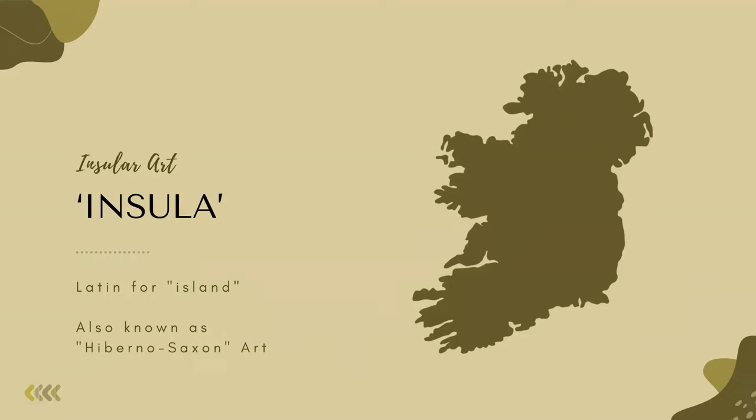But because Romans didn't use boats that often, they were more land campaigners, they didn't really decide to go into Ireland. And yes, there was a little bit of influence that we see, but honestly, it was untouched. And so we get a very strong, unique artistic style of the tribes that still lived there.